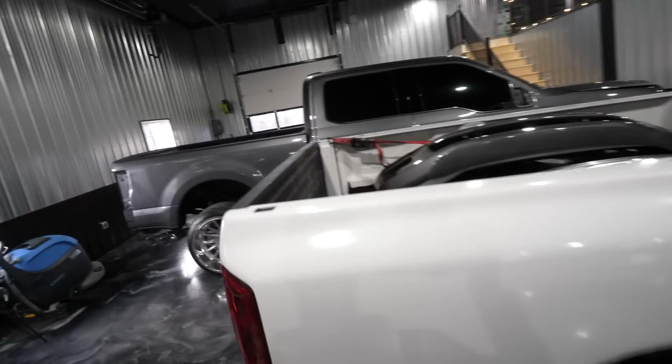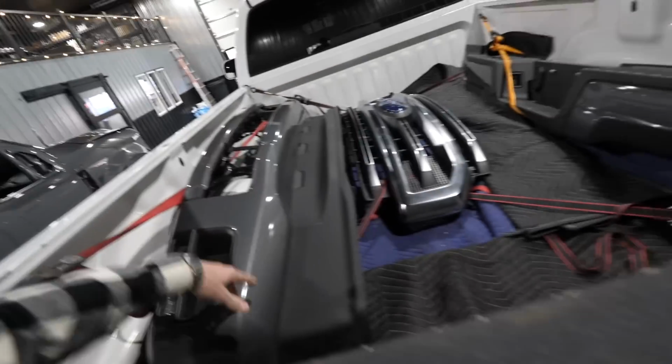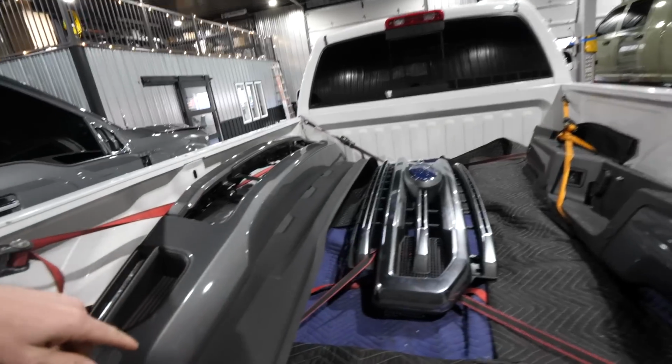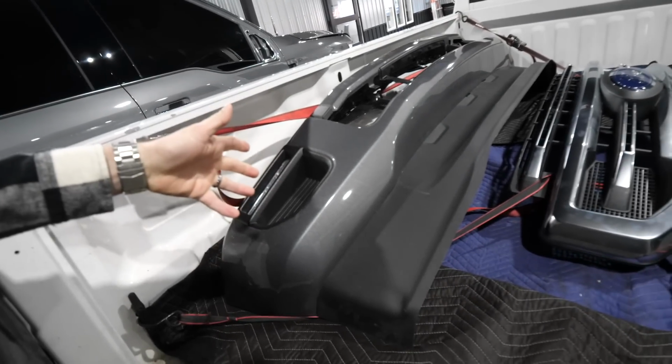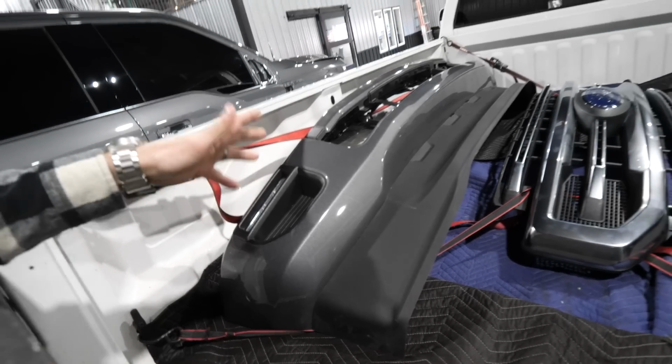We've got all the Super Duty stuff loaded up and strapped up, not moving around whatsoever. I'm sending the whole bumper down to Sean, both front and back, as well as the grill. I'm going to let him do all the disassembly because it's a tedious process. And truthfully, it's easier to transport the entire bumper itself versus just the components. Then it doesn't take up a whole bunch of space. Although we do have the space now, it's just easier to keep track of things.